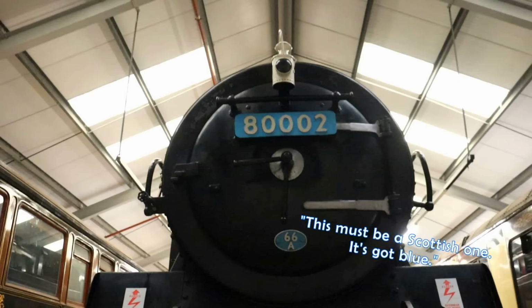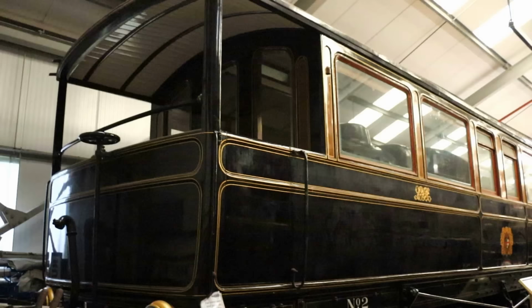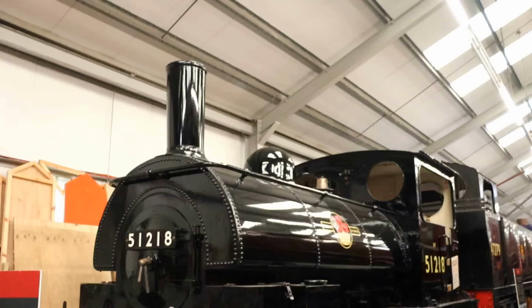Pretty standard. This must be a Scottish one. It's got blue. Oh, look at that. That's a nice observation carriage. Wow, look. It's got two bogie sets, but it's such a tiny carriage. It's even got a toilet. That's brilliant. Oh my goodness, it's a Pug. Wow, what a diddy little thing.